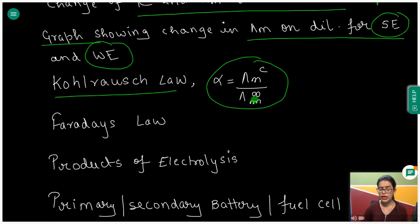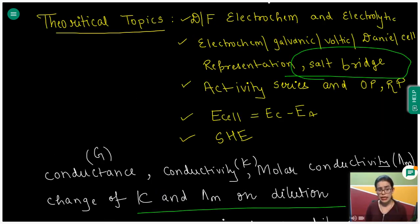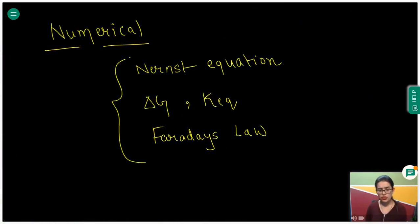By using molar conductivity, Faraday's law, products on electrolysis, primary, secondary cell, fuel cell. Now, this year, this is very, very important. You have to take care of primary, secondary batteries and fuel cell. Question can be asked from this topic. Okay. So these are all the theoretical topics that I have mentioned from electrochemistry.